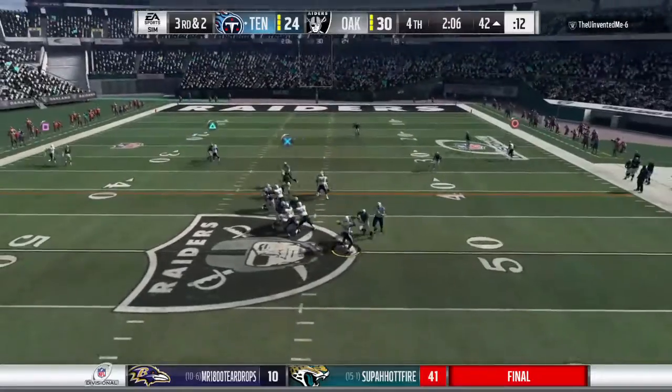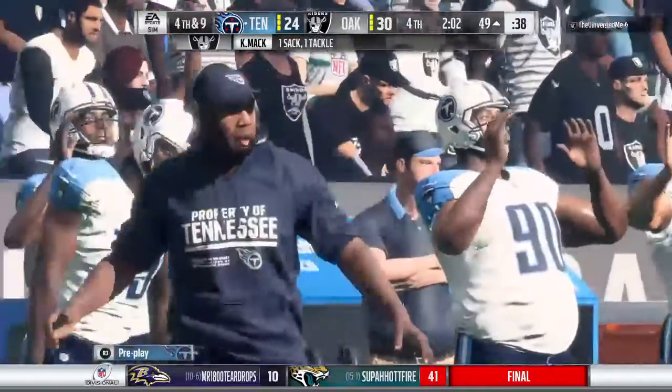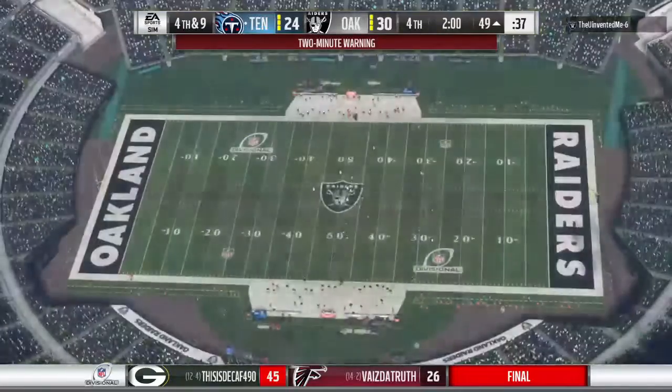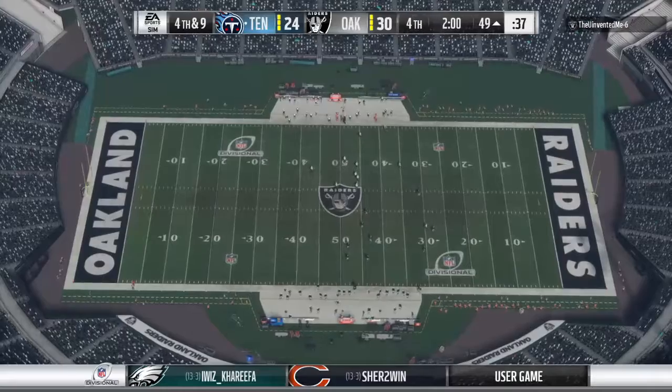They go play action. Mariota. And no escaping this time as he'll go down. They got him for a sack. Khalil Mack in there to take him down and to take us to the 2-minute warning. Time for a break. We're back to see what happens after this.